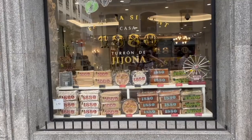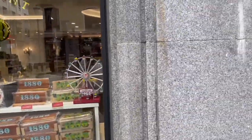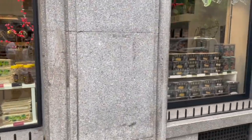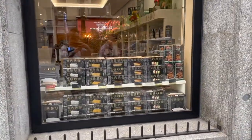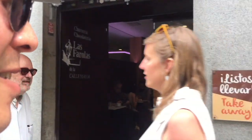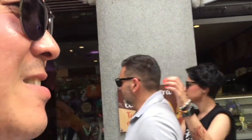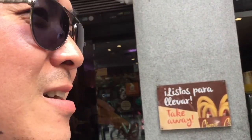Look at all these sweets. They are really, really tempting me. Oh my god. What is it? Churros over there. To take away? Should we? I think the chocolate might just turn into like drinking chocolate. It's so hot. Yes. You're going to melt drinking it.